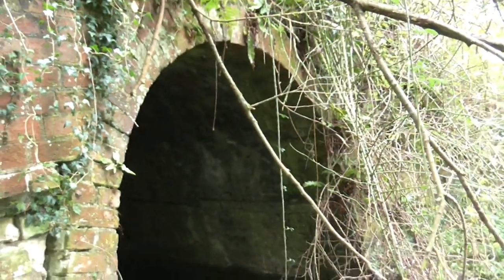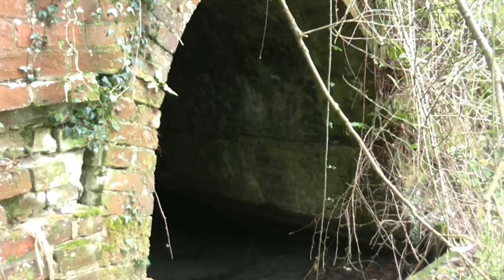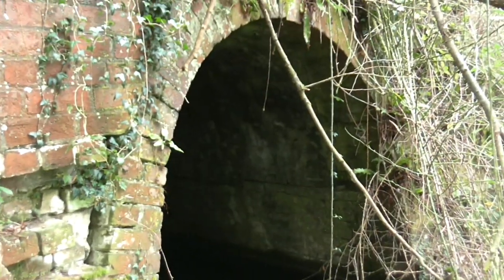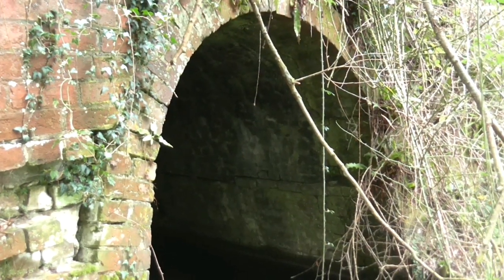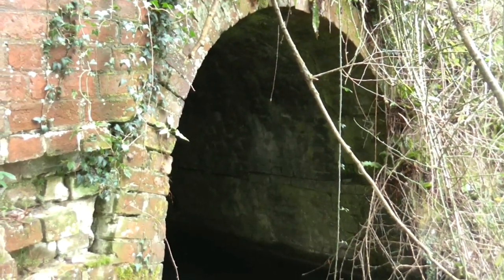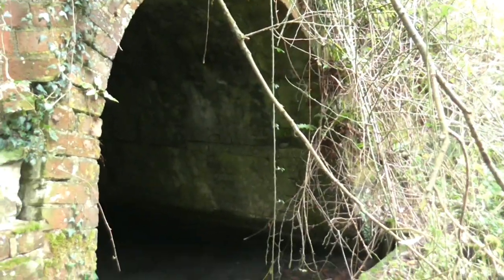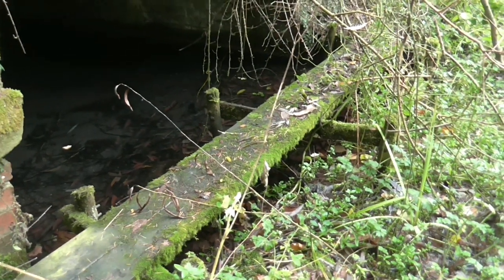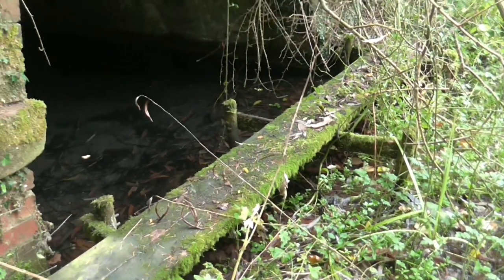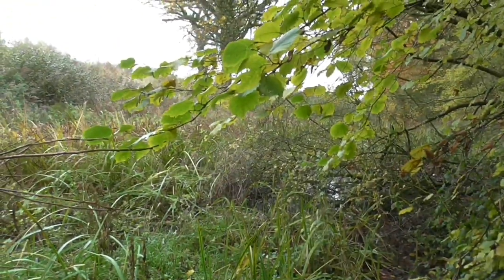Right, this is the northern portal, the northern entrance to the tunnel, and there's a southern portal, possibly over 400 yards away. It goes under a hill, and that hill's got a house on it now. The tunnel's in a poor state of repair. Even that board's rotted. I just stood on it a few minutes ago. I'm sure it's going to crack in the next 12 months. And you can see there the canal.